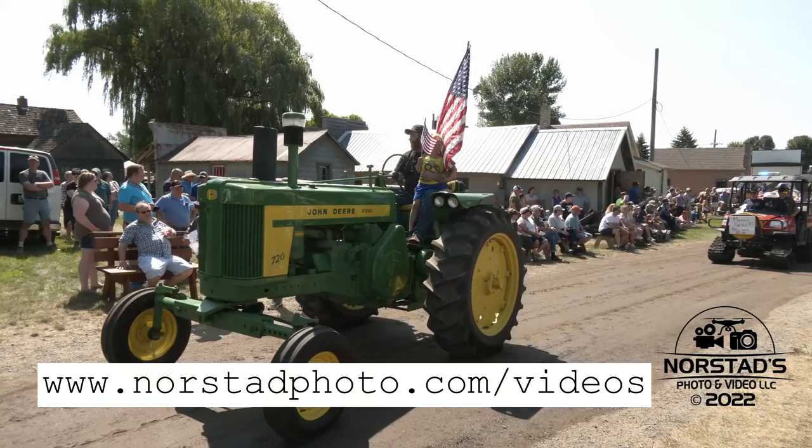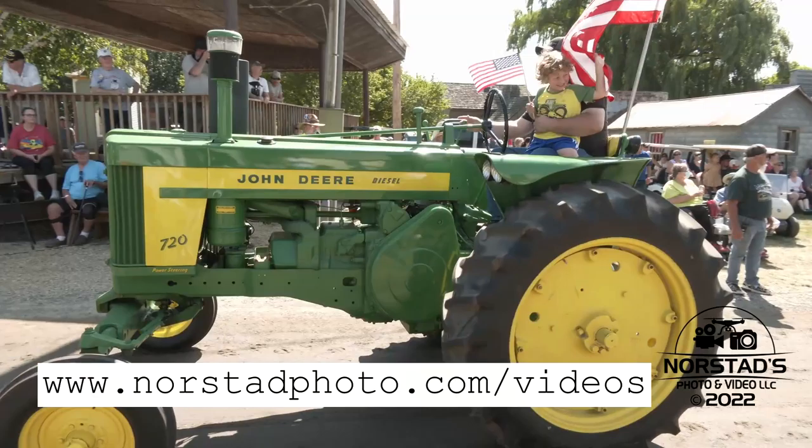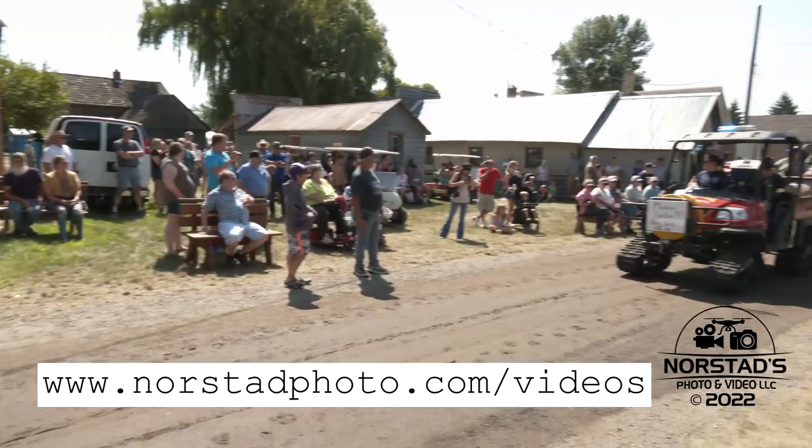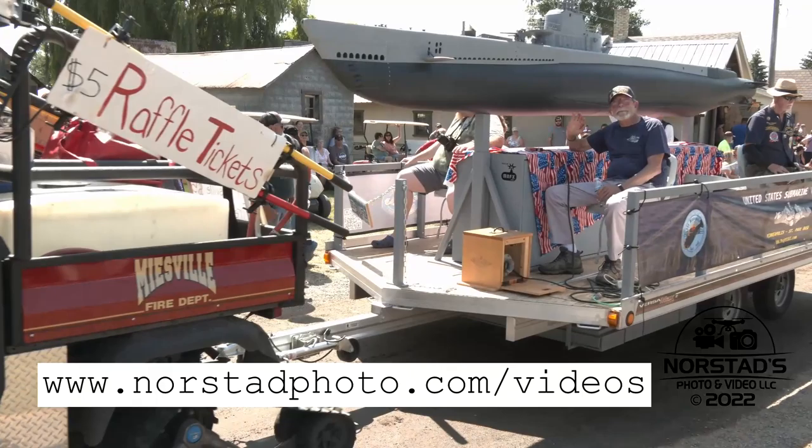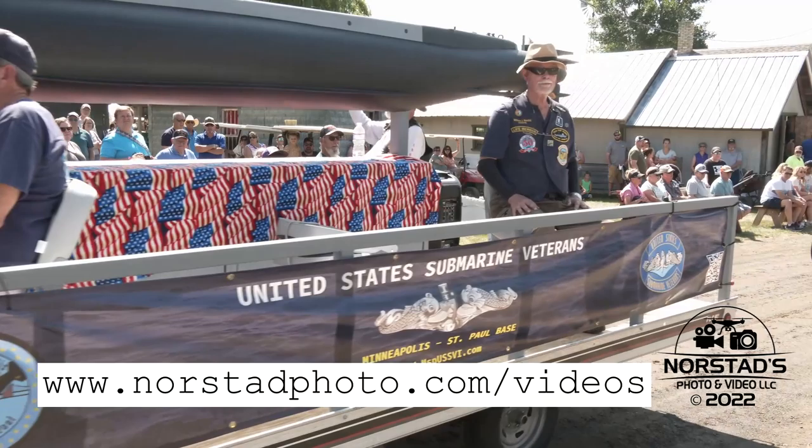1975 was the first year for the Wichita Gold Award. Neesville Fire Department is raffling $5 raffle tickets, and they're pulling the trailer of the United States Submarine Service. So thank you for your service.